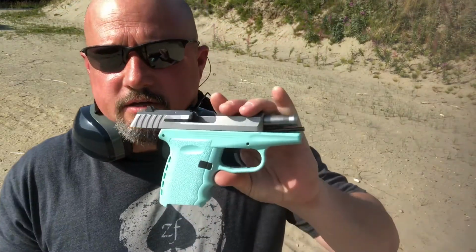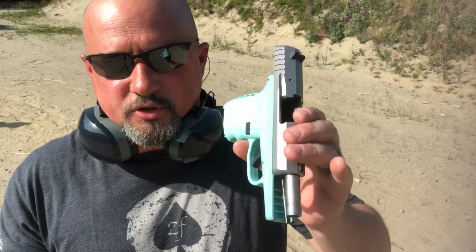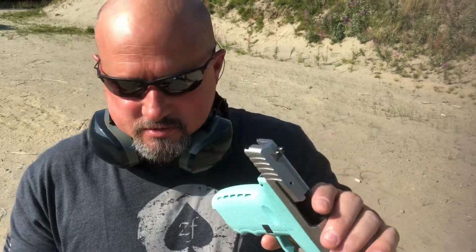Stepping up for the 9mm here. Mama's got this little Sky 9mm. These are pretty clean, pretty good shooting little guns. You can pick them up for like $200, kind of disposable. I go for the Gen 2s. They're a little bit nicer.